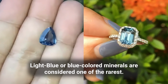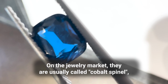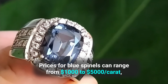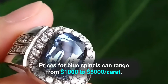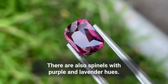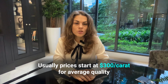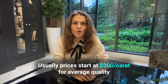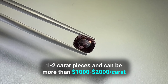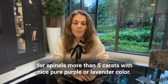Light blue or blue-colored minerals are considered one of the rarest. On the jewelry market, they are usually called cobalt spinel, since the color scheme is defined by the presence of cobalt. Prices for blue spinels can range from $1,000 to $5,000 per carat, with deep, rich blues being the most expensive. There are also spinels with purple and lavender hues. The most saturated minerals look the most attractive and expensive. Usually price starts with $300 per carat for average quality 1-2 carats pieces and can be more than $1,000–$2,000 per carat for spinels more than 5 carats with nice pure purple or lavender color.